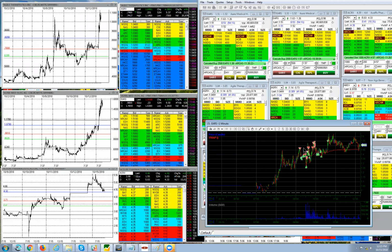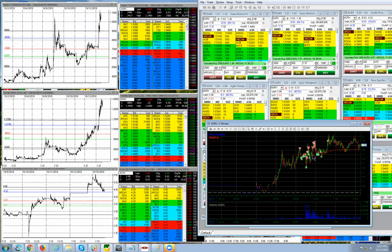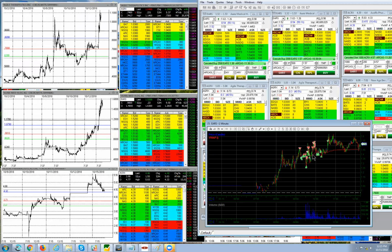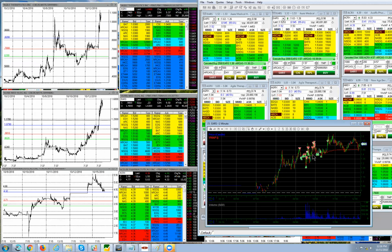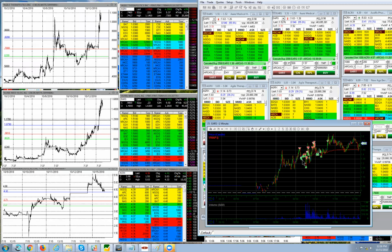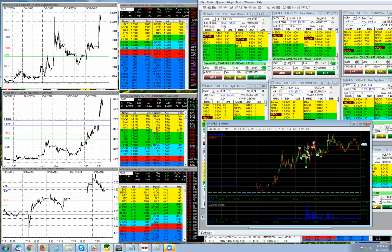Around the 150 line, I'm a dummy, man. I'm not going to be able to predict what happens, but I know that once it hits these resistance lines, the probability says there's a high chance that it's going to retrace. So I'm just working my lines, guys.